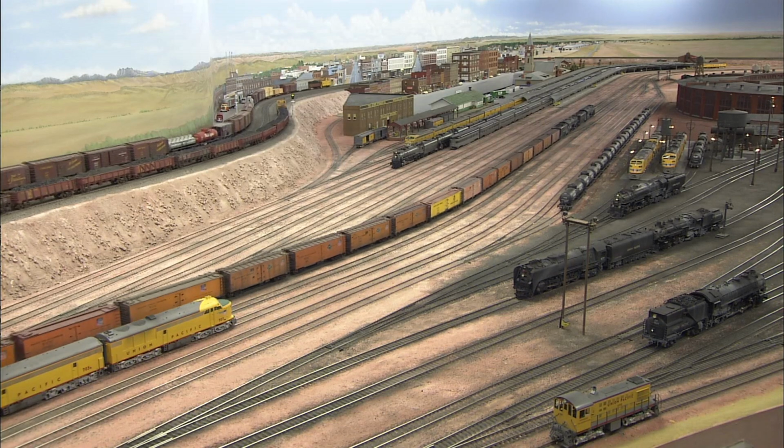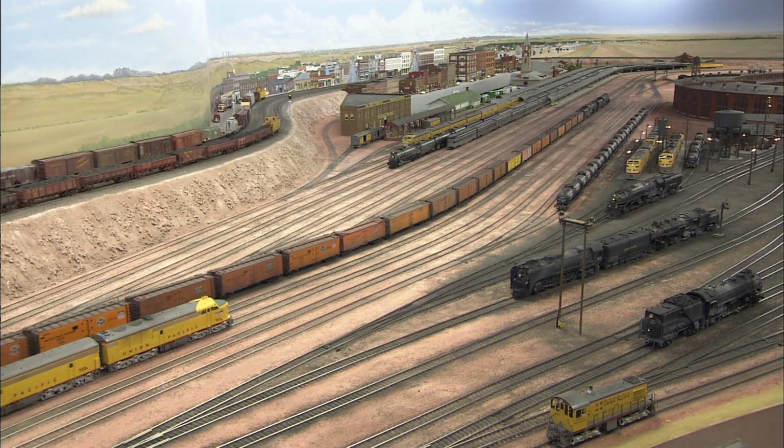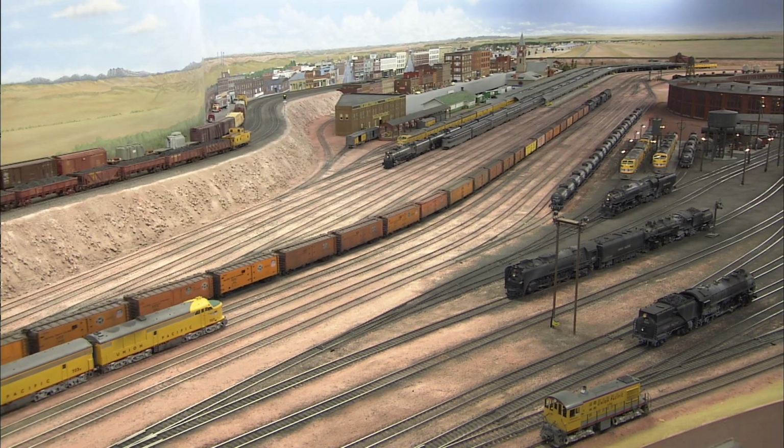So you end up with something that's both very stable and without any abrupt changes in curvature or elevation to ensure a smooth roadbed. On top of that, we placed cork roadbed. And the reason we use cork, once again, it's very stable, and secondly, it's very quiet.